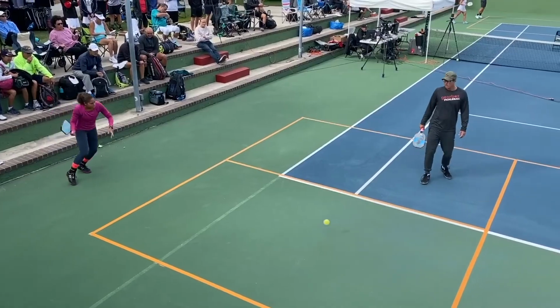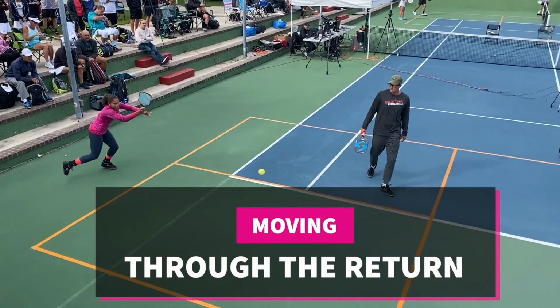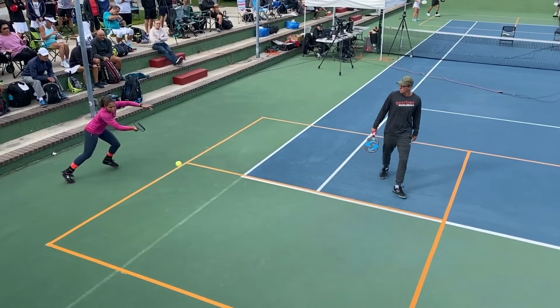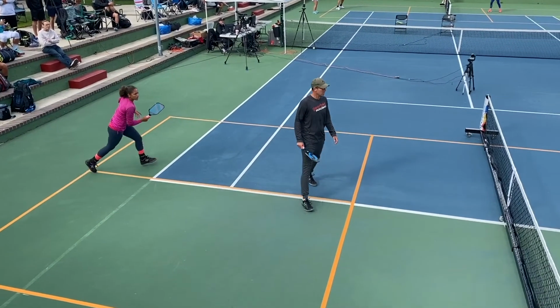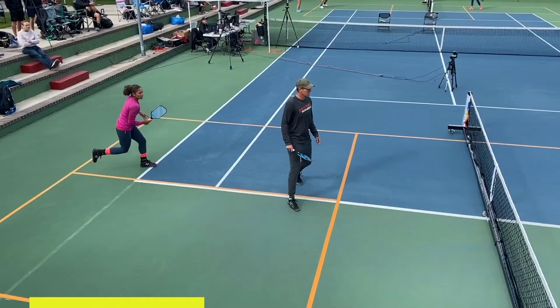You're often told that you should be standing still when you hit the ball, but look what Irvin does here, and this is very common amongst the pros, moving through the return of serve. That means she's got her momentum going the direction she wants as she hits that ball. Some teams like to stack, but more commonly we're seeing players cross, and that is because it adds a little bit of uncertainty for the other team, not being sure who's going to go where.